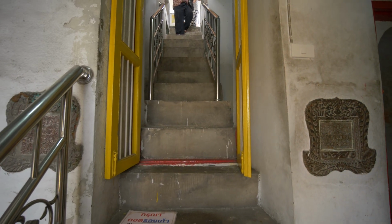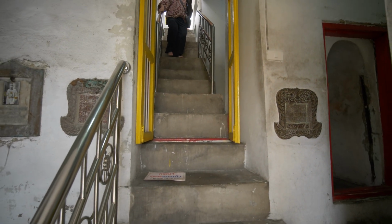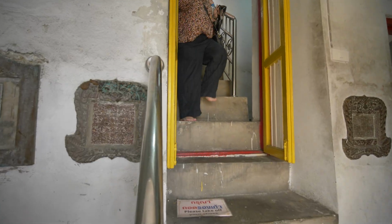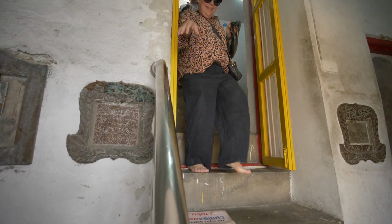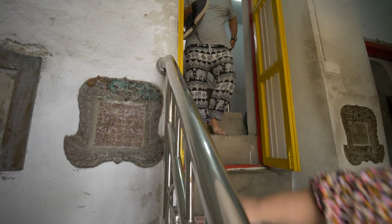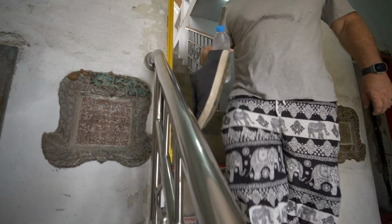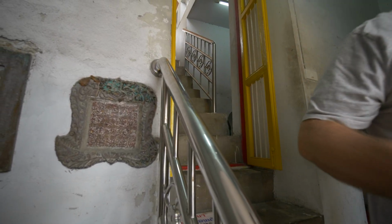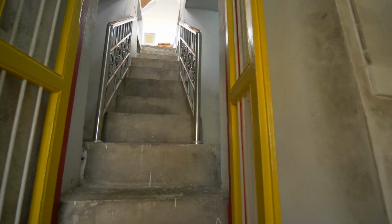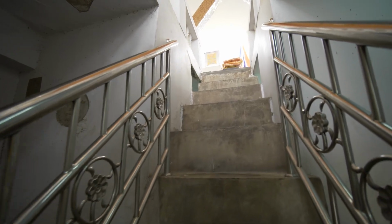Shoes off. How do I take shoes off? Hello guys. It's very steep. Yep, not easy. Thank you. Okay, where do I take my shoes off? Yes, I can take a tour.